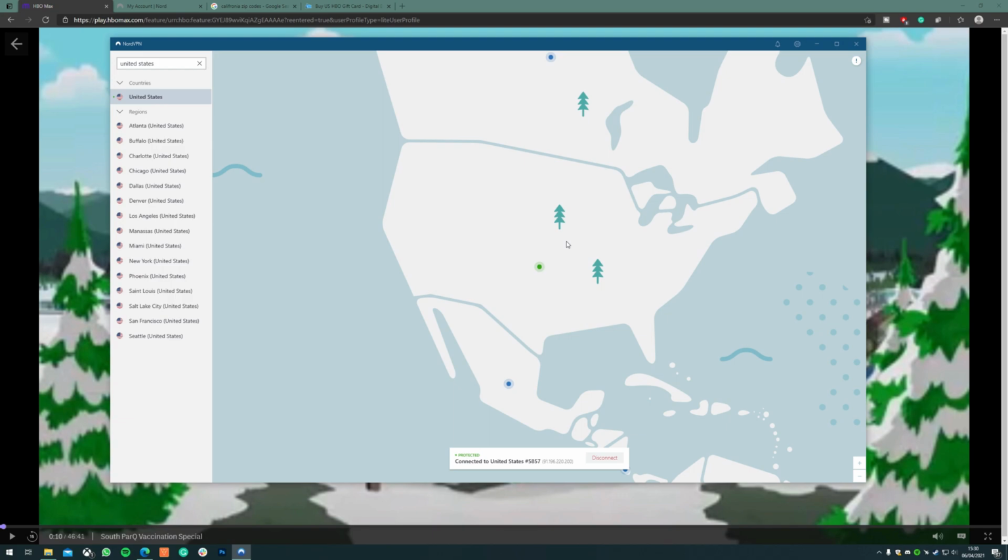As you're probably well aware, there are many VPNs out there. Not every VPN is going to work with HBO Max. This is why we recommend NordVPN. NordVPN has very good measures in place to get around HBO Max's VPN blocking techniques. Now, HBO Max tries to block VPN connections, and it does this by monitoring for abnormal connections, or an abnormal amount of connections coming from the same IP address. Now, what abnormal means is more than your average household.